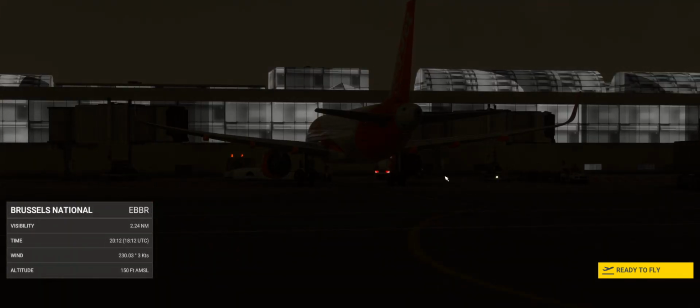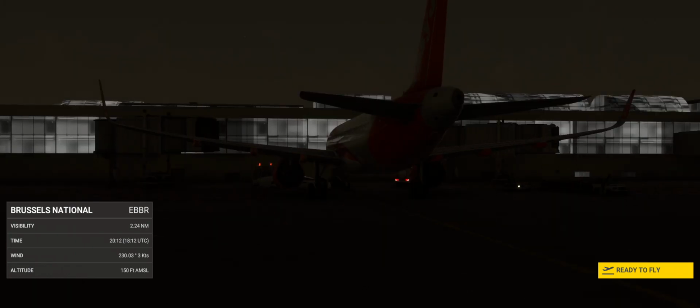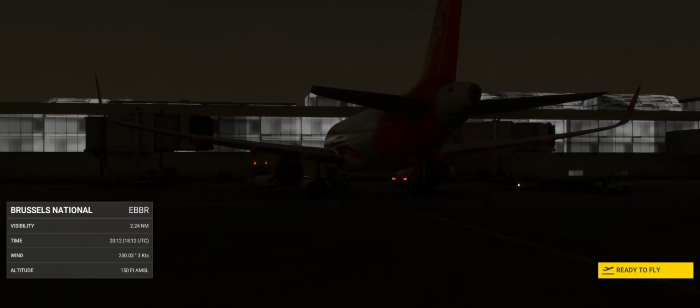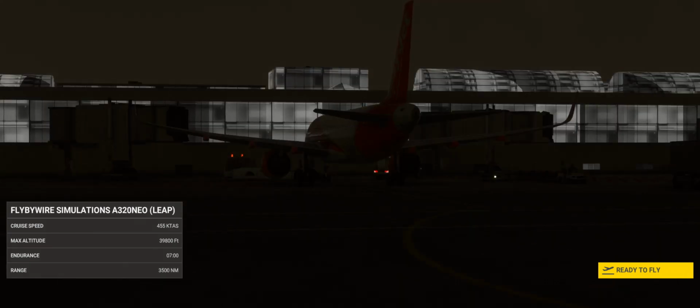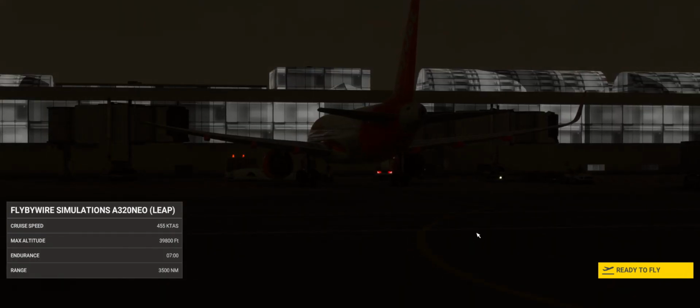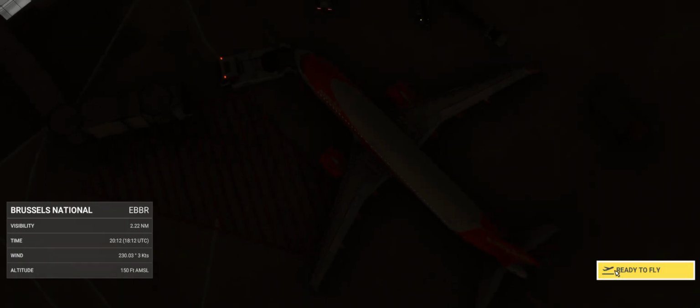Hi, I thought we'd pop this thing from Brussels over to Luton on a return flight from an early recording. This is the fly-by-wire A320, fairly easy to use, in my opinion. So we'll get on with it.